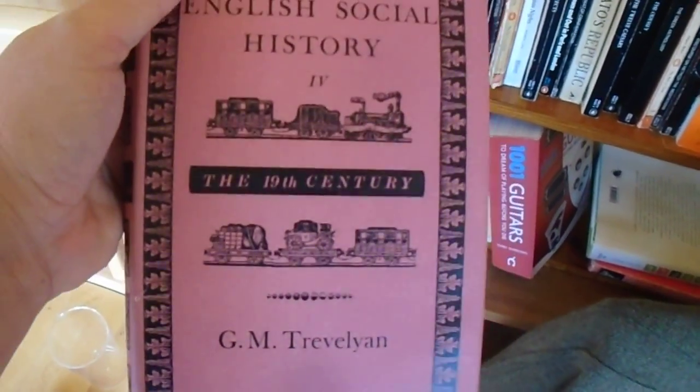Illustrated English social history by G.M. Trevelyan. Picked up a set of those pretty cheap in the wonderful Oxfam bookshop in St Giles in Oxford, just near the, what's the name of the museum in Oxford? Not the Bodleian, the other one. Oh, it'll come to me in a while.